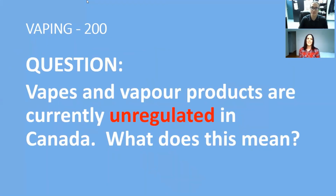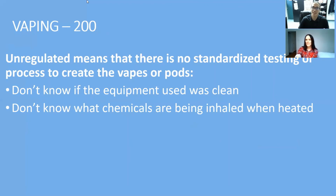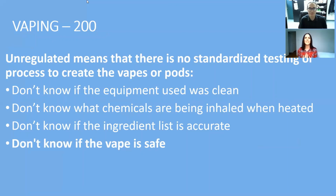Question number 2, vapes and vapor products are currently unregulated in Canada. So what does unregulated mean? It means you don't know what's in the product. And exactly, there's no testing. We don't know what's in it. We don't know what the ingredients are. We don't know if it's been cleaned. We don't know if it's safe. It's just like the Wild Wild West. It's like inhaling something and having it turn into an aerosol in your lungs, but you really don't know exactly what it is at all.